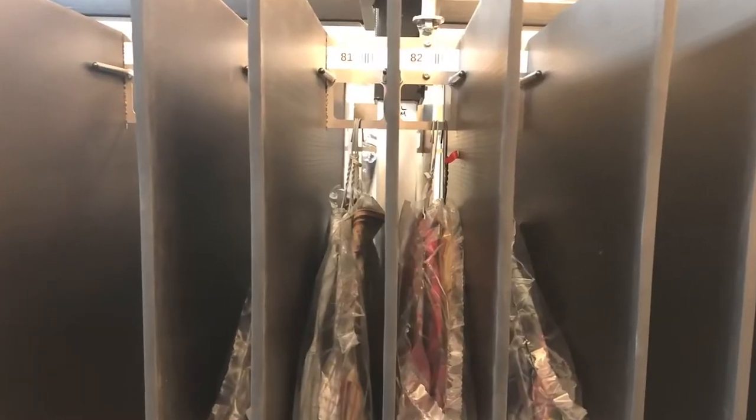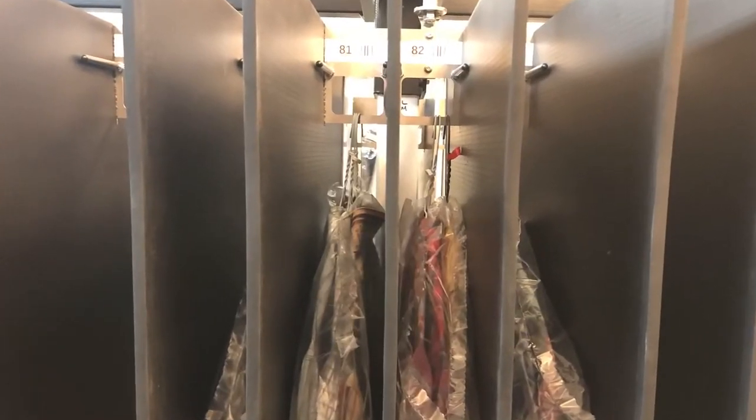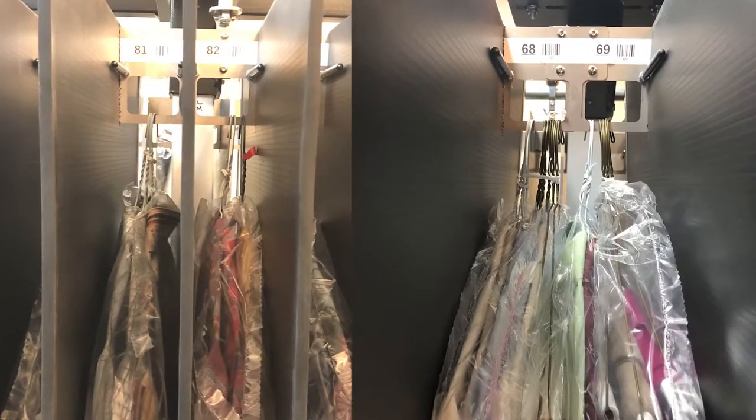A single slot can hold up to 10 garments. The 24/7 system also has double slots that can hold up to 20 garments.